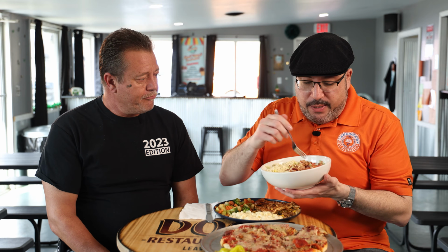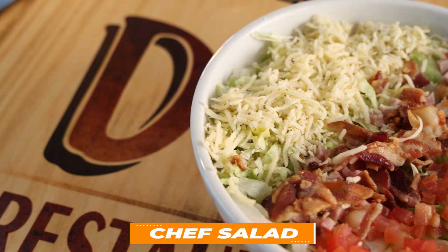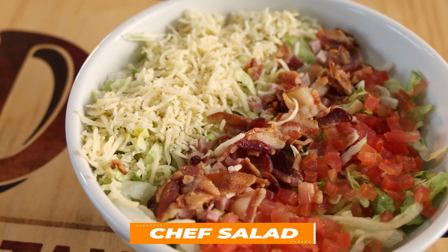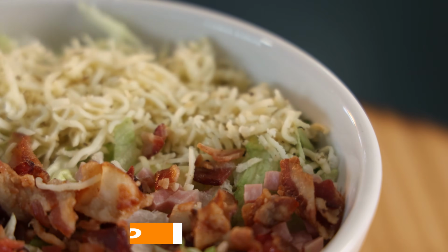And then you have, this is the Chef salad. Chef salad? Yep. Okay, let me give this a shot here. So we got some tomatoes, we got some bacon, lettuce, we got some cheese. There's ham in here also? Yep. Yeah, looks like it. Give it a shot. That's awesome. Super fresh lettuce. All the ingredients, the saltiness of the bacon. Oh my God, this is so good. That's a really, really good salad. Really good.